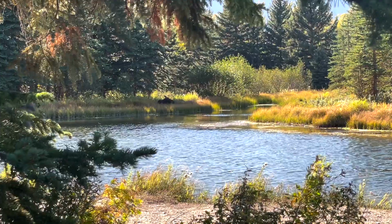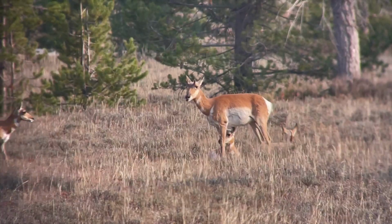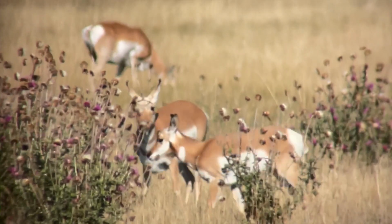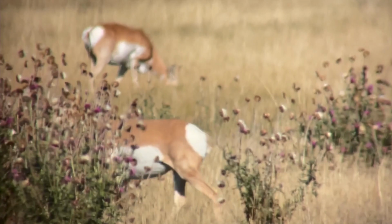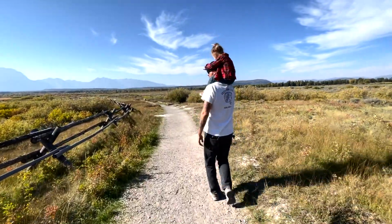45 small animal species call the Tetons home, from badgers and beavers to foxes and weasels. The park asks that visitors stay 25 yards away from elk and bison and 100 yards from bears.